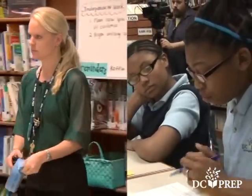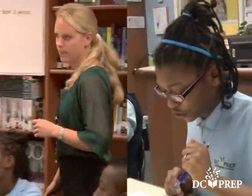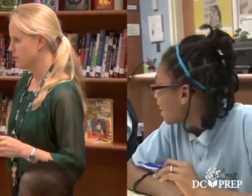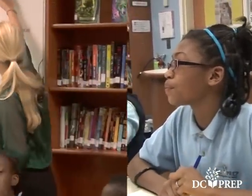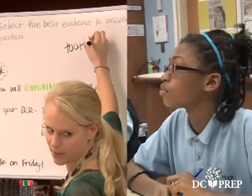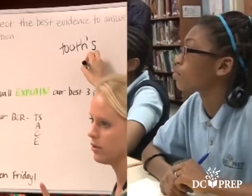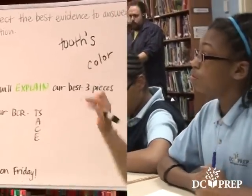Singular or plural possessives? Possessive. One, the first one is tooth's color. Repeat it after me. Tooth's color. So when we learned singular possessives, if we have one thing, and we're talking about something it owns, it's apostrophe after the singular word. So this is just referring to one tooth and what color it is. So one tooth.